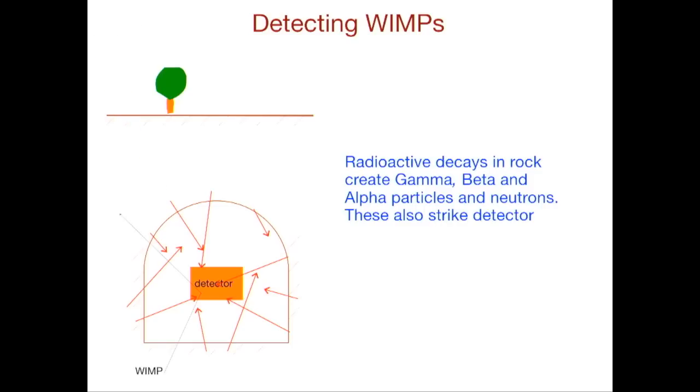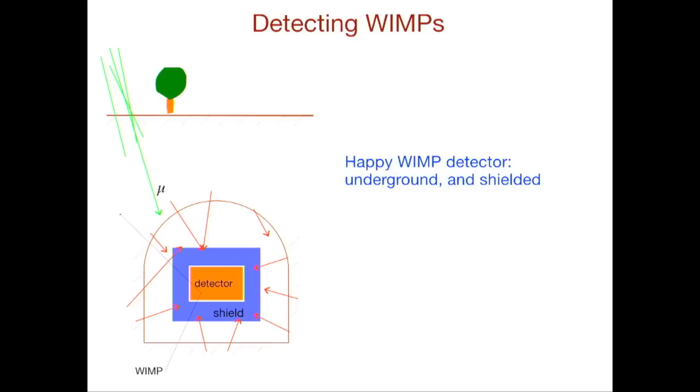Then there's another problem. There's radioactivity. Radioactive decays in the rock around the detector create various particles. You might think of radioactivity as this kind of miasma. Well, in detail, each radioactive decay creates maybe a gamma or a beta. Gamma is a photon. We call it a gamma when it comes from radioactivity. In the early days, people named the things they measured alpha, beta, gamma, delta. We now know that's a photon, that's an electron, and that's a helium nucleus. But the old-fashioned names are still there. And these are just particles that come out of radioactive decay. And they're crashing into the detector, if you don't do anything. So a happy WIMP detector will be underground, and it'll have a shield, okay?